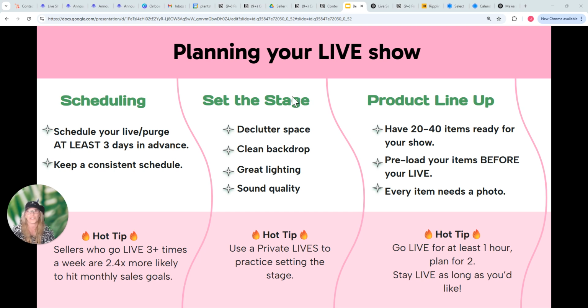Next, setting the stage. A few things here to keep in mind as best practices. Prepare your space for the live. You want to declutter the area. You want to make sure the backdrop is free from a lot of distraction. You want to use great lighting. Natural light works really great. You can also consider getting a ring light for those nighttime shows, and also to enhance the natural light as well.